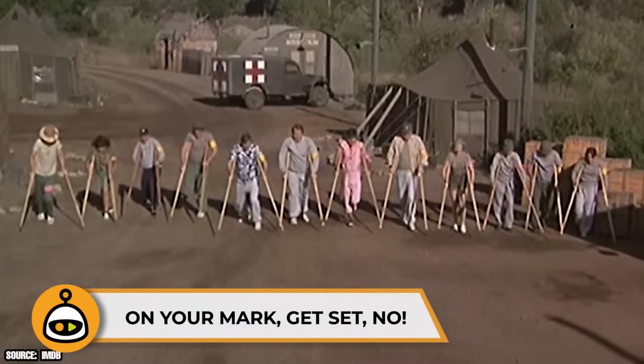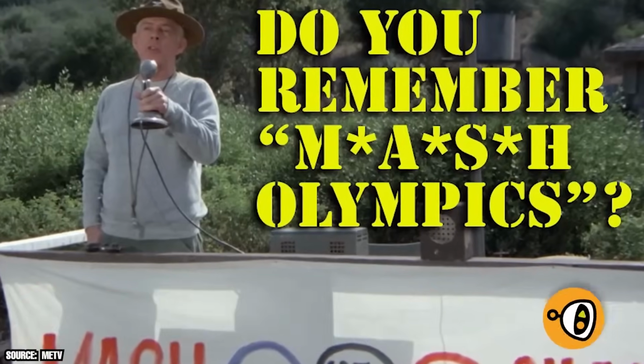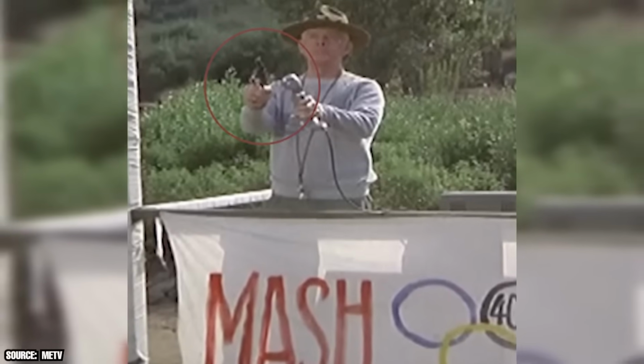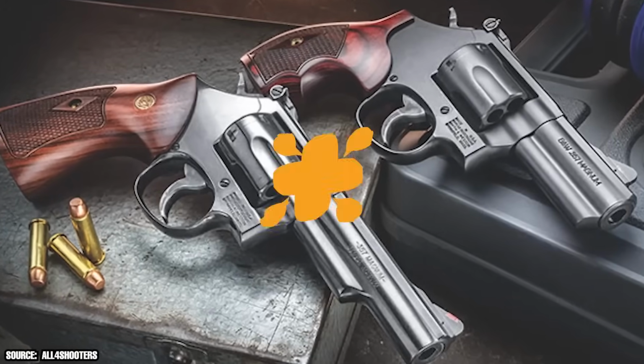On your mark, get set, no! In the Season 6 episode titled MASH Olympics, Potter uses a Smith & Wesson Model 19 snub-nosed pistol to begin the crutch race, despite the fact that this model was not produced until the late 50s.